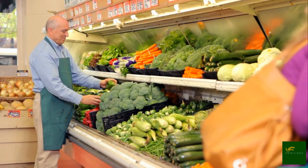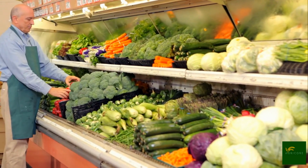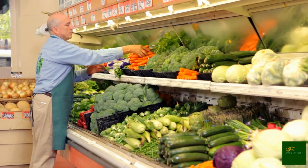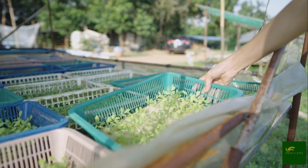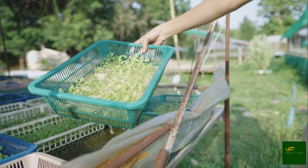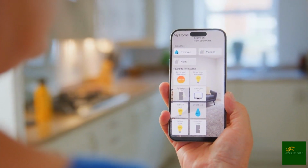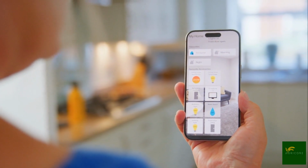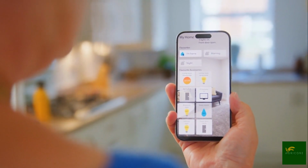In the near future, expect to see grocery stores with on-site hydroponic grow towers. Imagine walking into a store and picking lettuce that's still growing behind a glass wall, harvested right in front of you. Some companies are also developing smart kitchens, where countertop hydroponic units grow herbs and greens at home, connected to apps that monitor growth and tell you when to harvest.